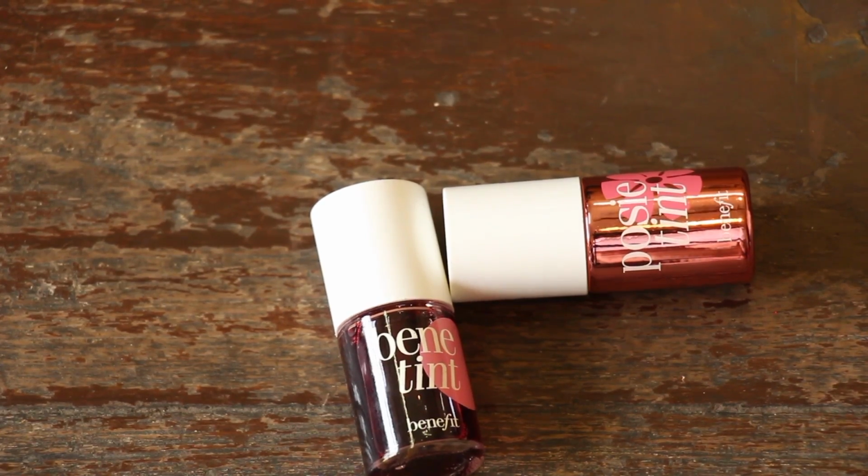But if you're someone that does that, then look out for something that's waterproof. Then we have Benetint and Cozy Tint. Now these are both great for the summer. Again, gives you a nice rosy cheek and lip as well. This again you can swim with, whatever. So really a great product for those rosy looking cheeks and pink lips.